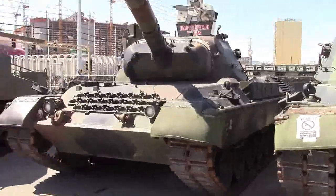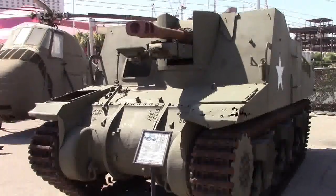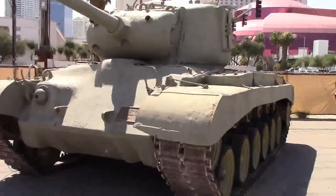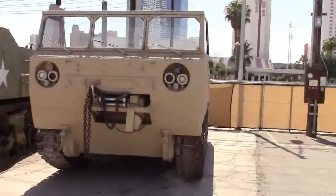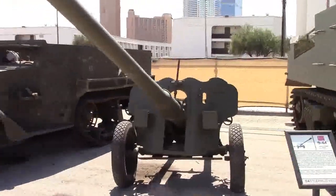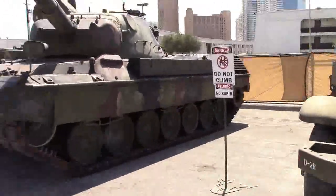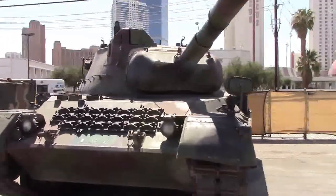Wow, yeah. Now this is a sextant. I wonder if it's the sextant. This is a Wesselin, I think. Soviet 85mm anti-tank gun. M3 half-track possibly. So another big tank.